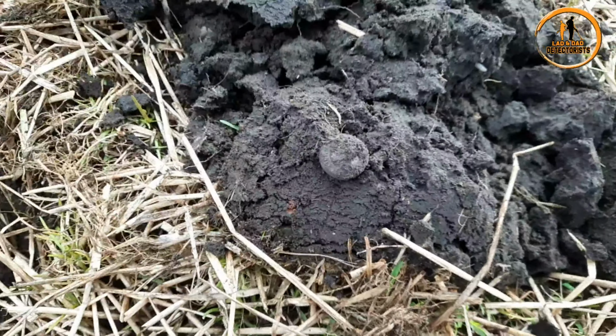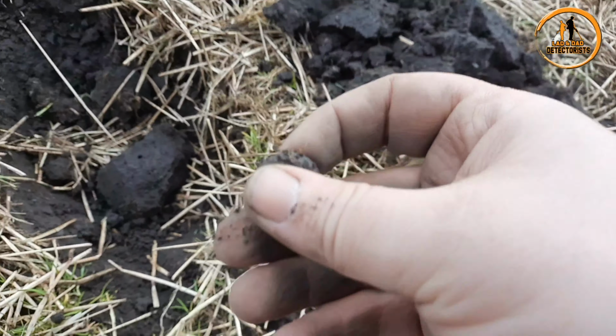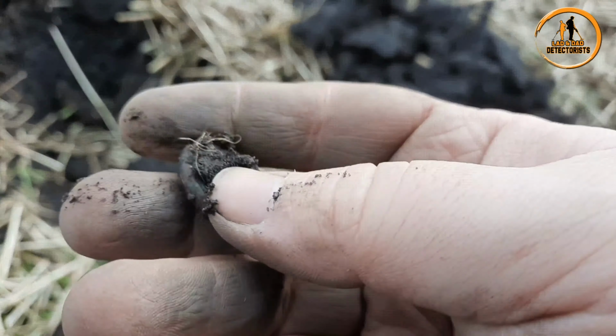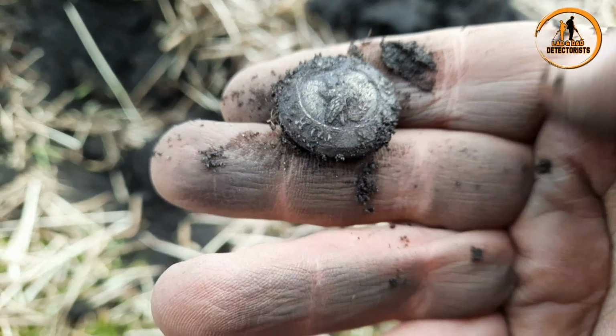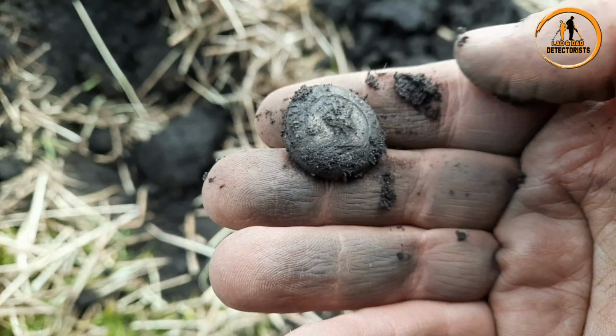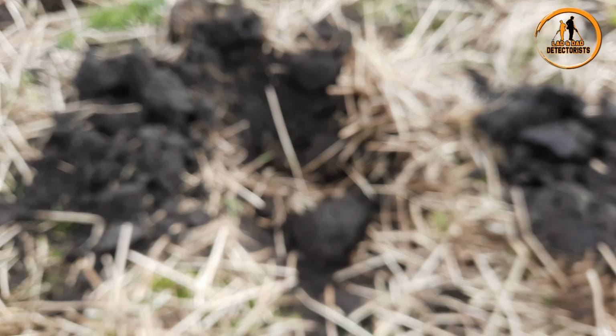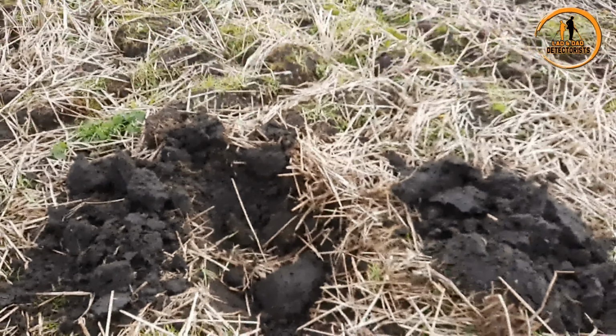Got what looks like a nice little military button here. It's got the full shank on the back there. Let's see. I'll give it a wipe. It's a proper gold, silver gilt one. And under the lava bed on the front of it. This is in good condition, this one, isn't it?